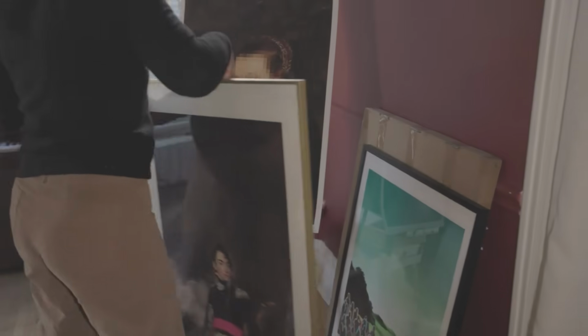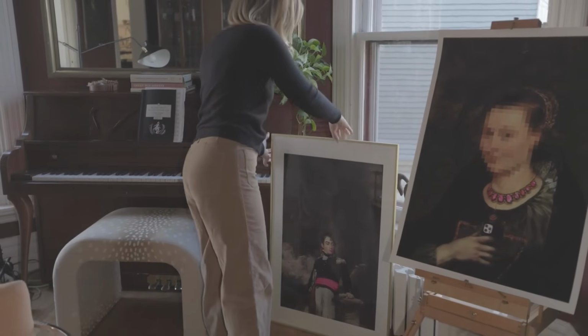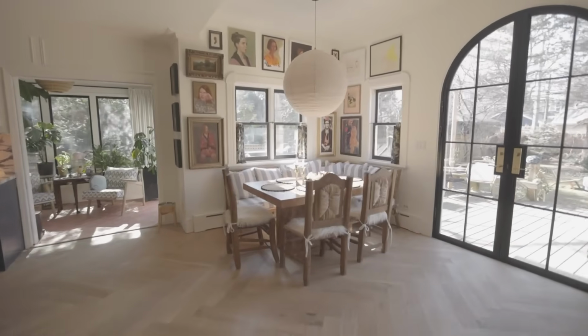And then secondly, he doesn't even notice things. So if I'm at the antique store and I find a piece I really love, I don't have to worry about him actually noticing that there's a whole new dining room table in our home. He just won't even notice.